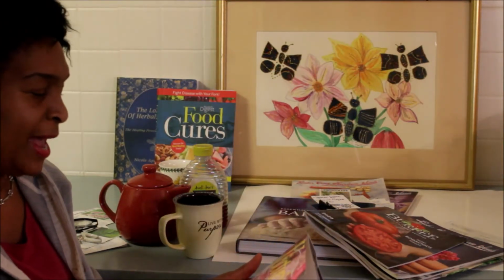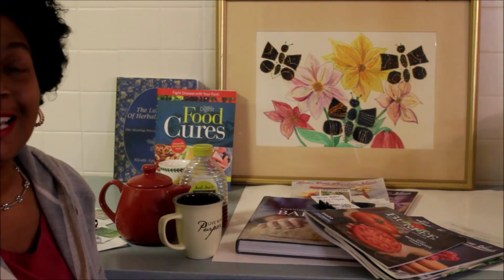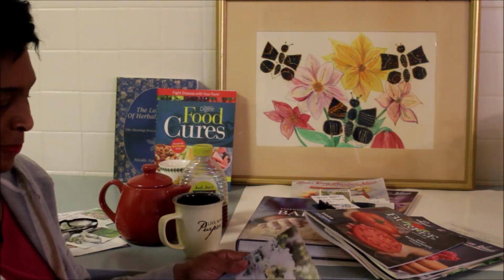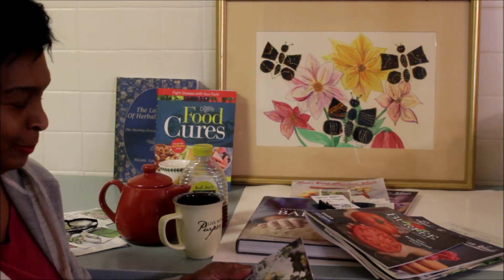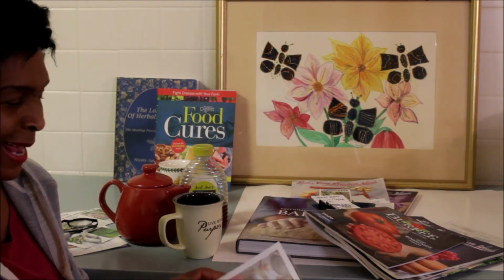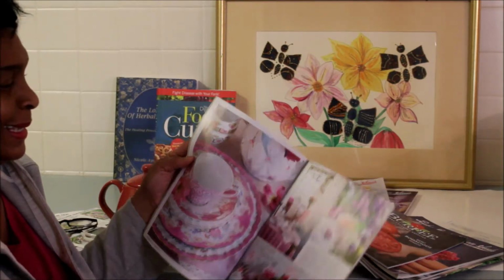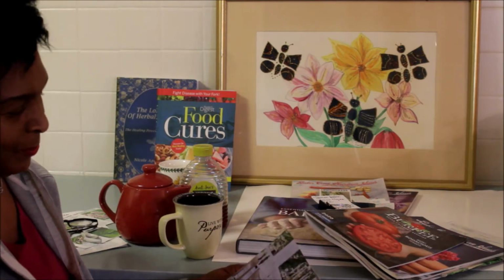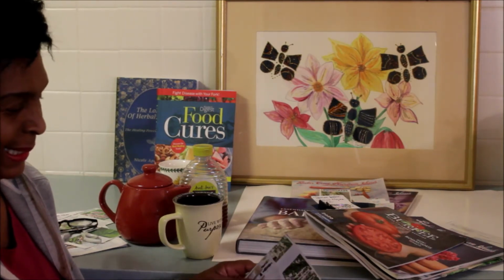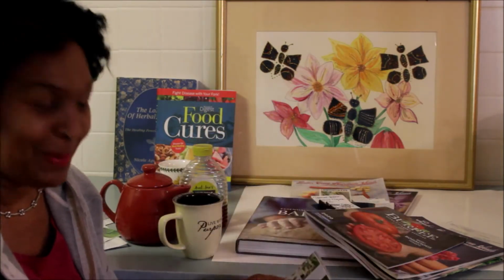They talk about having the Spring Glorious Garden Party and having a tea party in the garden. And there I can see all of the different fancy teapots and the different cups and teacups and plates. Maybe we can have a tea party.